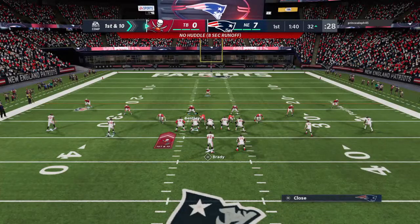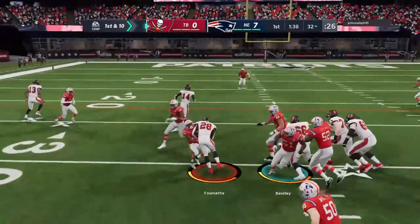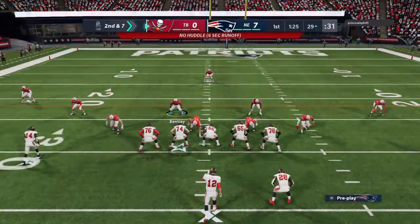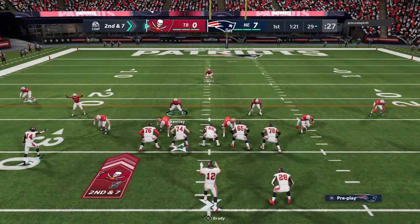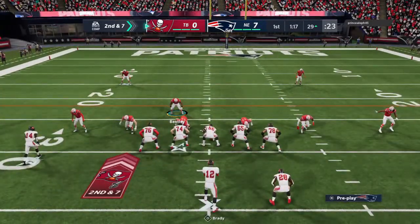From the 32 now, here's 1st and 10. 2 yards on Fournette. And he will cross the 30 down to the 29-yard line. The last run got 3. Now here's 2nd and 7.